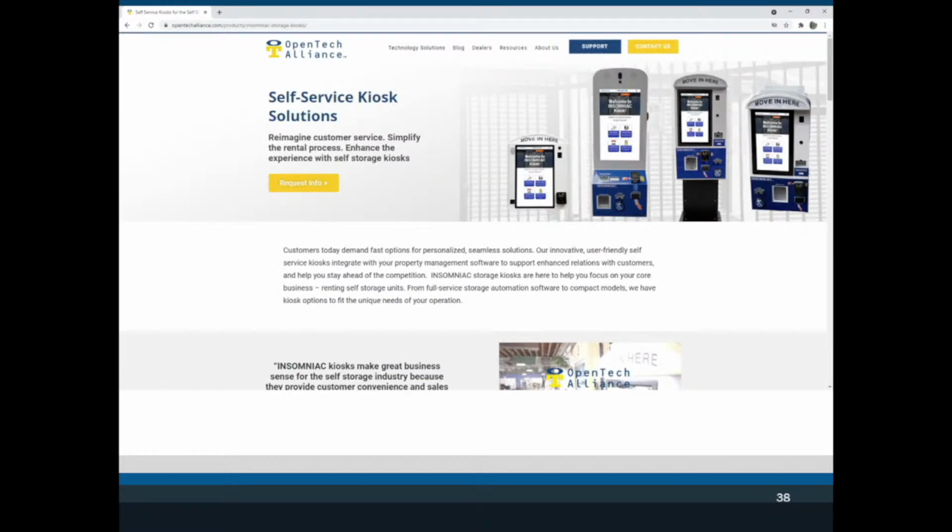Now here is a kiosk. I have projects that have kiosks and ones that don't. I've got both types.